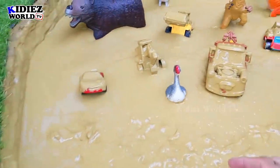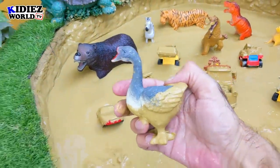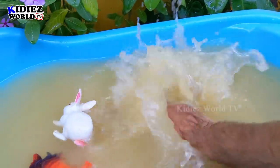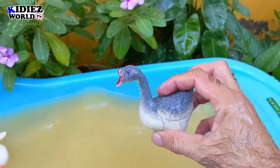And the next one we have is a goose. That's a beautiful and a cute animal as well. Let's watch him. Here we go. Goose.